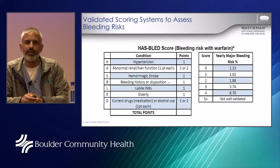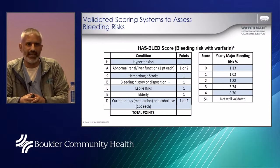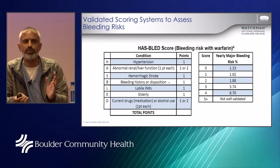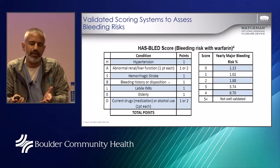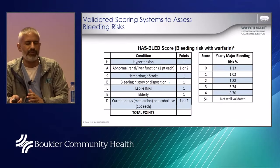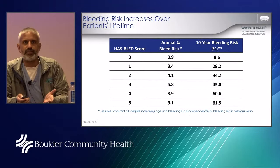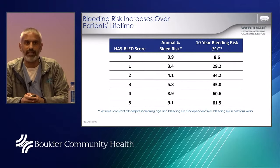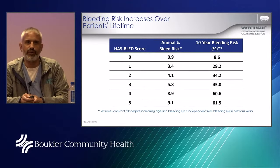There is another scoring system called the HAS-BLED score, which we use to basically ascertain what is your risk of bleeding if you are on a blood thinner. So we utilize this as well in conjunction with the CHADS-VASc score to determine, should you be on a blood thinner? And if you are on the blood thinner, what's the risk of you bleeding on it? So again, as you see here, as your HAS-BLED score gets elevated, it is incredibly high how your bleeding risk goes. It goes from 0 to 8.6 to as high as 60 if your score is a 4.